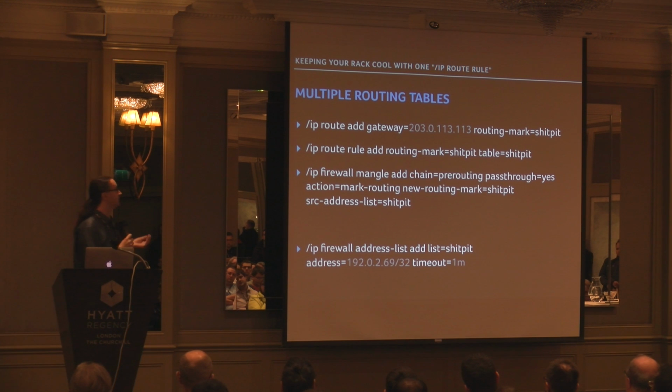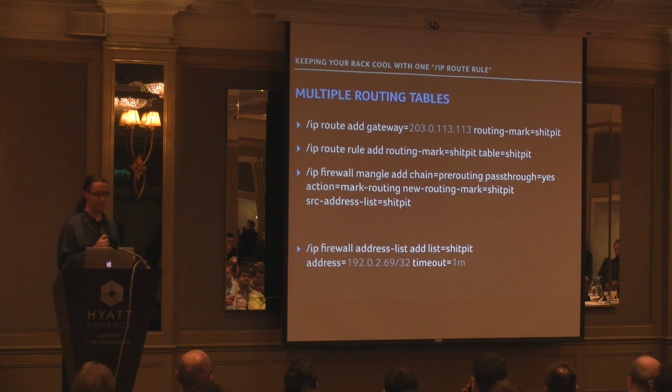This is it. This is the whole solution. At the beginning, we create a new routing table. We say literally everything that has been marked with a certain firewall mark should go to this gateway. That gateway is our VM, the shitpit VM, which is going to gather all of this traffic, NAT it locally and serve up that "sorry, you've been blocked" message.